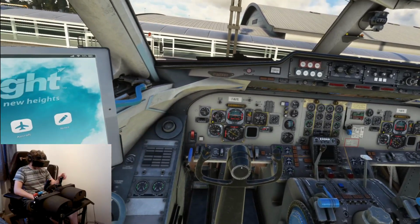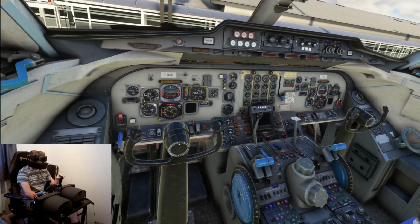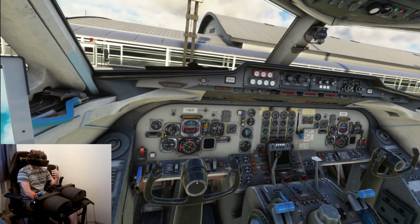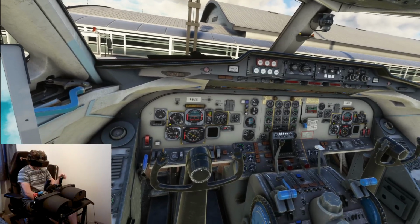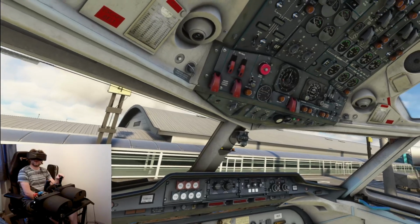Now there's 4 variants, including the 1000, 2000, 3000 and 4000 versions of this aircraft, which also has obviously bespoke flight dynamics, which are very realistic and true to the real-life counterparts.